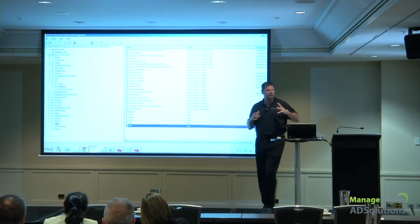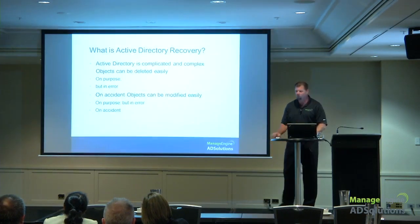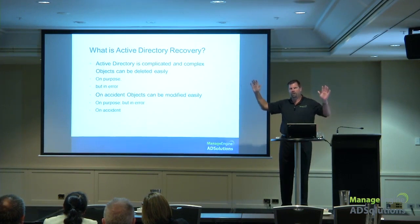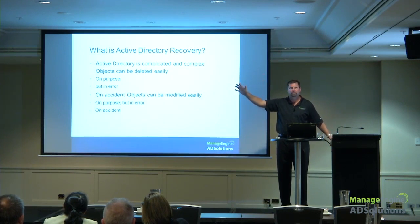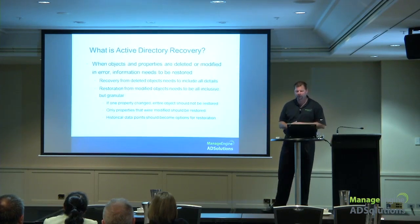So these are things that we have to be concerned about. And we have to have the tools in place to help us recover from them. It's not only the deletions. The recycle bin recovers from deletions, right? Does it recover from modifications? The recycle bin is fantastic. It recovers from any deletion. Does the recycle bin help with modifications? No, not at all, okay? So we have to consider both aspects, all right?